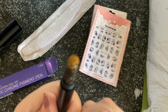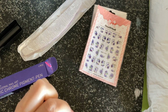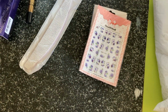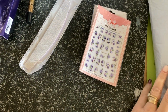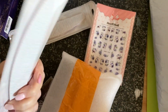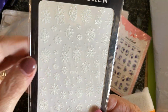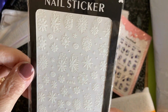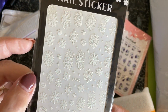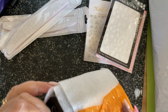Also, this is a gold. That's nice. Lovely. Bought loads of files. I can't remember how many I got. More stickers, but these are white glistening snowflakes. Slightly raised. That'd be pretty. Very frosty here this morning.